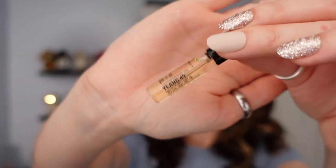Okay, last one is, I never know how to pronounce this. I think it's Ylang, but it's Ylang. So, Ylang 49. This one has a yellow tint to it a little bit. Ylang 49 is, I don't know how to pronounce this, so I'm just gonna say floral.